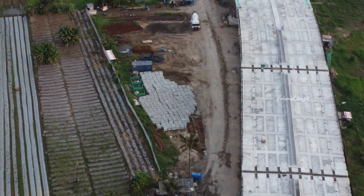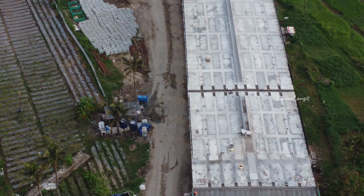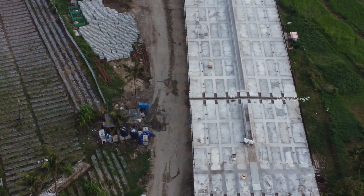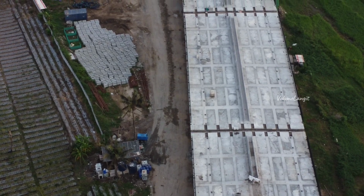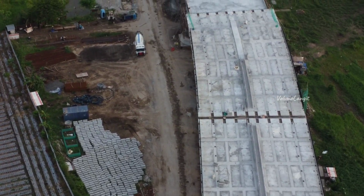This project is not just about asphalting, but is also part of a large effort to improve infrastructure throughout the region. The Pandansimo Bridge itself is one of the important routes connecting various regions, so this asphalting is really needed.